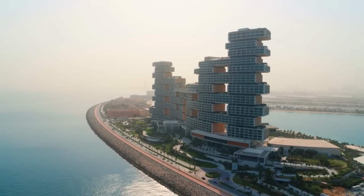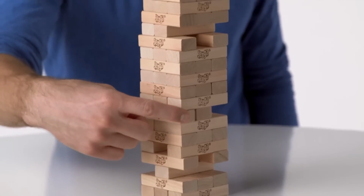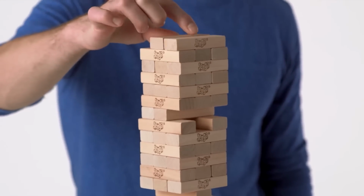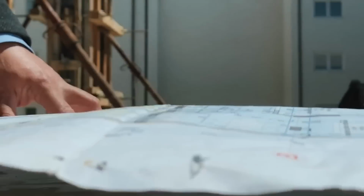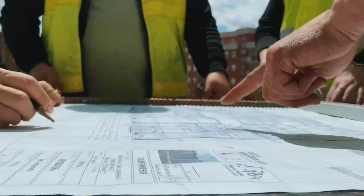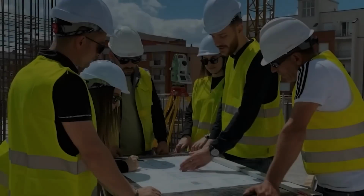The structure resembles a game of Jenga, where players have to carefully remove one block at a time from a tower constructed of 54 blocks. But in this case, engineers and builders faced the difficult task of guaranteeing that none of the building's blocks would collapse.